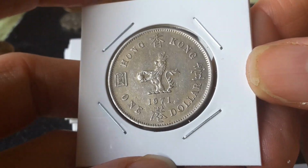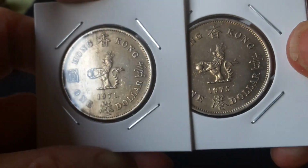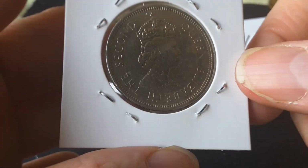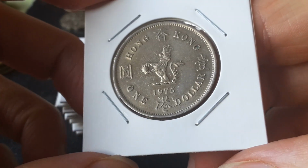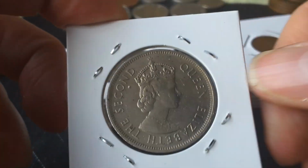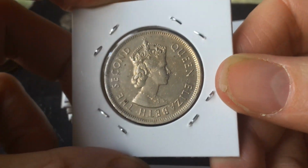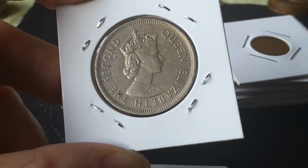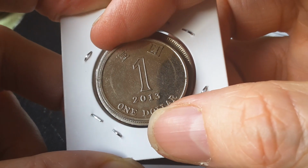Hong Kong $1, 1971. These have been demonetized, so you can't spend them. And 75. This one you're probably paying a few dollars for, probably up to $5. 1975, quite a nice coin. 1975 is when they started to change the coinage to the actual current size coins. So here we have a current dollar. It's actually smaller.